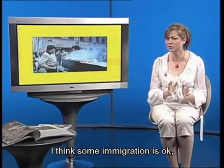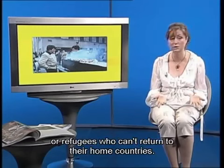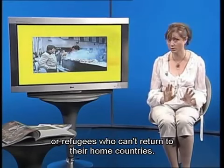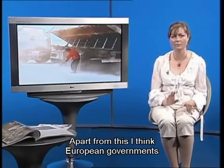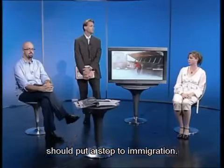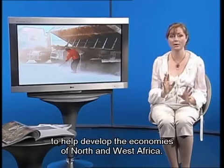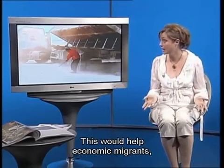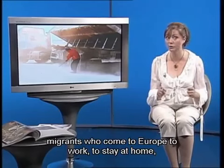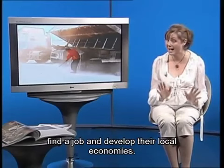I think some immigration is okay, especially if the immigrants are asylum seekers or refugees who can't return to their home countries. Apart from this, I think European governments should put a stop to immigration. How do you suggest they do this? Well, the EU should do more to help develop the economies of North and West Africa. This would help economic migrants, migrants who come to Europe to work, to stay at home, find a job and develop their local economies.